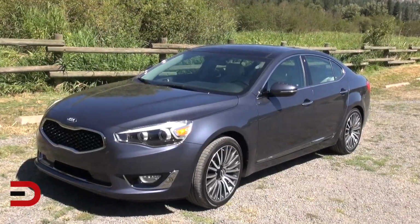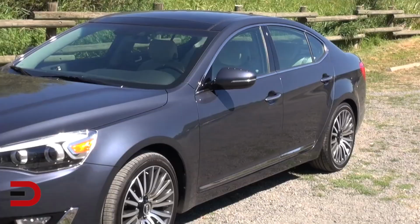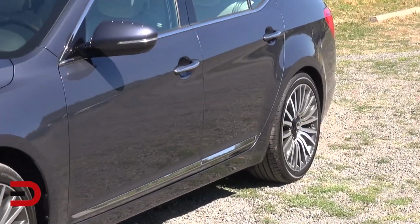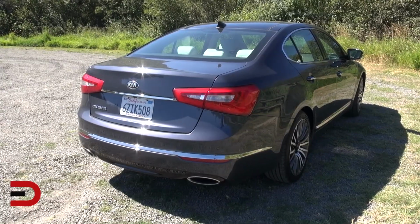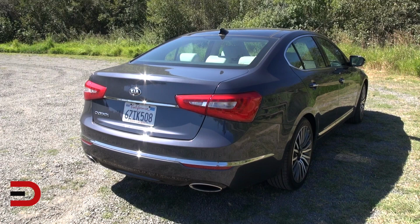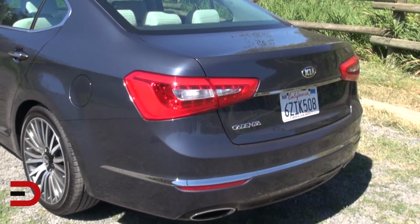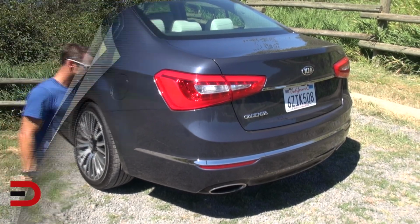Classic chrome accents adorn the lower portions of the doors and continue into the rear fascia. 18-inch alloy wheels are standard, however, I have 19-inch wheels as part of the upgraded technology package. LED taillights are standard and sit high in the deck and are designed to cut across a large portion of the vehicle, lending to its broad stance, with twin oval tailpipes helping complete the Cadenza's sporty and elegant design.